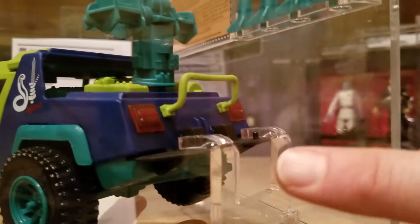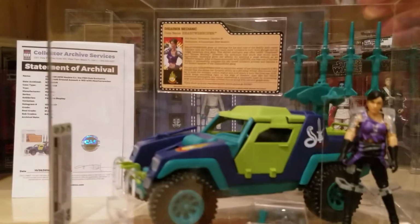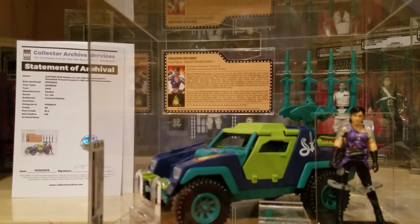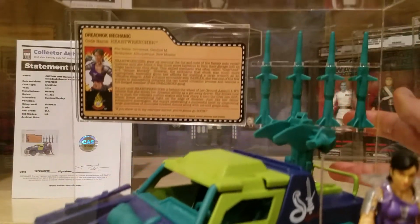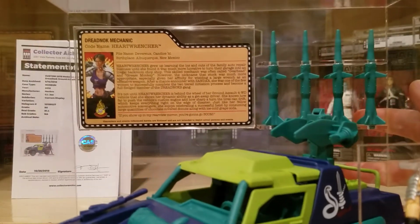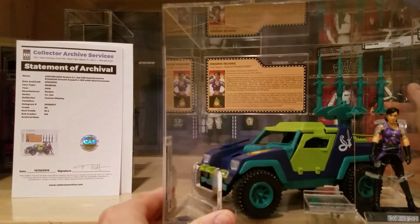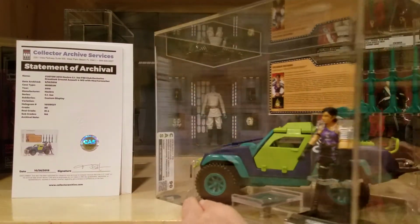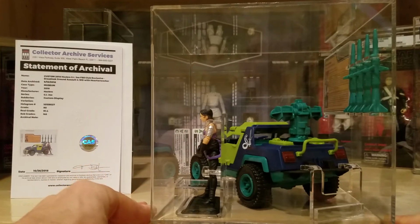And then two more J-hooks to hold the vehicle in place. And then you can see, I'm going to try and put this down for a second. You can see here the missiles. I'm going to move it just a little closer so you can see that all those missiles are individually mounted to another clear case. And then there is her file card. So I'm going to do one rotation around so you can kind of see how she's mounted. But it just looks awesome.